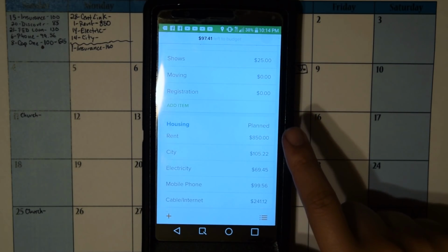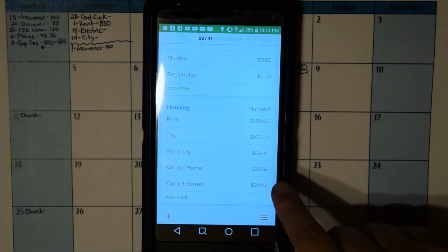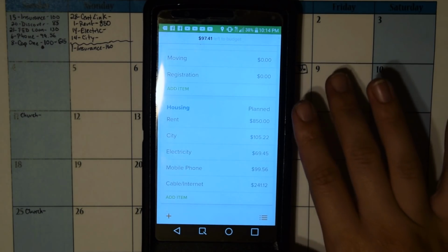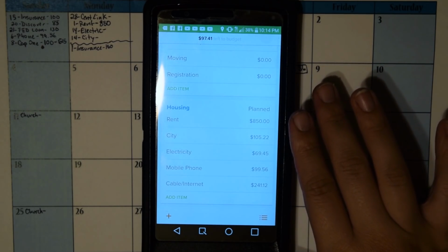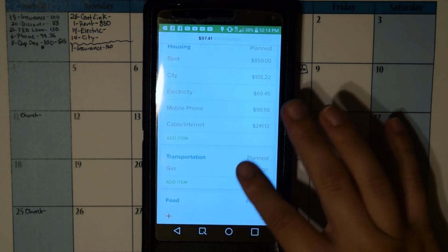So housing, we have rent for $850, which is the same. City electricity and the cable internet will all stay the same as last month's until I get their new amounts calculated in. And then my mobile phone is the same as last month, $99.56.